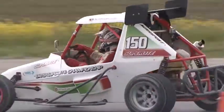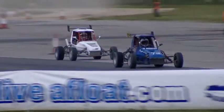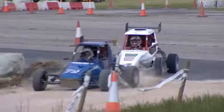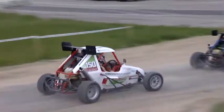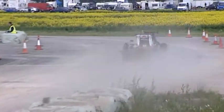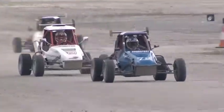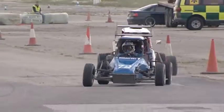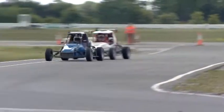Yes, and he's been a class act all afternoon, but Jonathan Bennett, as I said earlier, has really got a lot of pace today. He's made a couple of mistakes that have cost him some big points. He just needs to keep it together and perhaps drive a bit defensively, because he can control the race now, but he's absolutely rinsing it. He's really going for it and proving to everyone that he's more than capable of winning not just a race, but possibly a real contender for the British Championship.